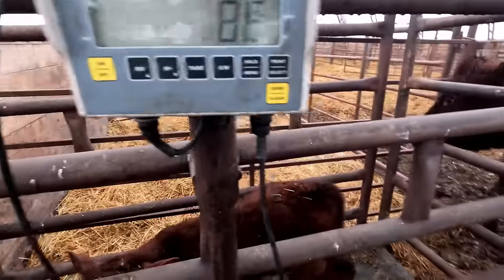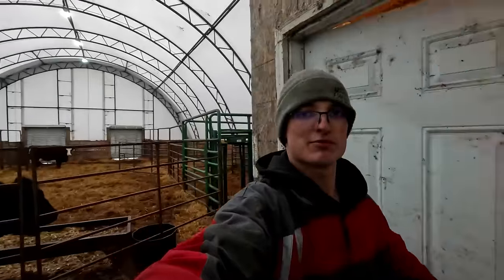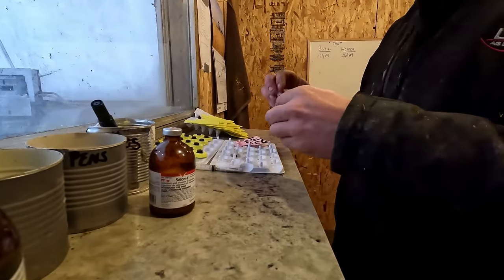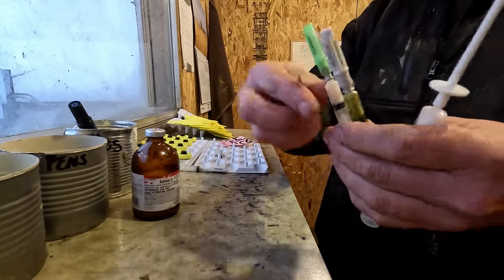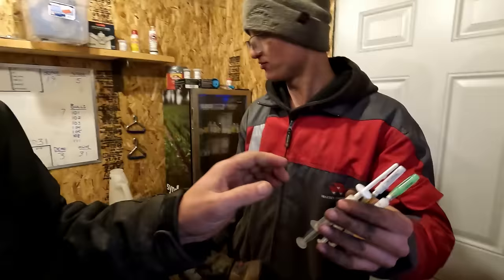She wants in too. Oh, 86 pounds. Good calf. Nice weight calf. Hopefully you get more animals like that. All right, I got your measure ready for them. There you go. That's the only thing. You're good to go do that.